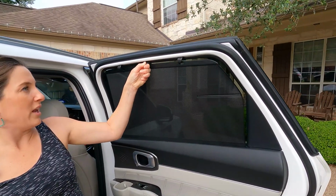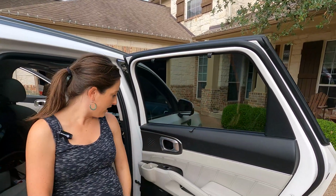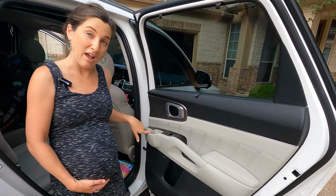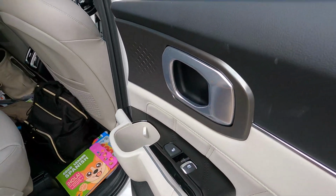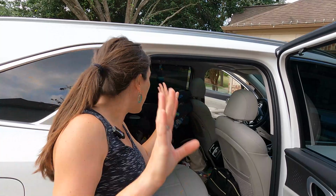I love this for the babies. I love the sunroof. I like the extra cup holders in the back. That's actually super useful. And when I'm sitting back here with my toddler, I just feel like I'm very comfortable. I have a lot of space. It's wide and open with sunlight above me.